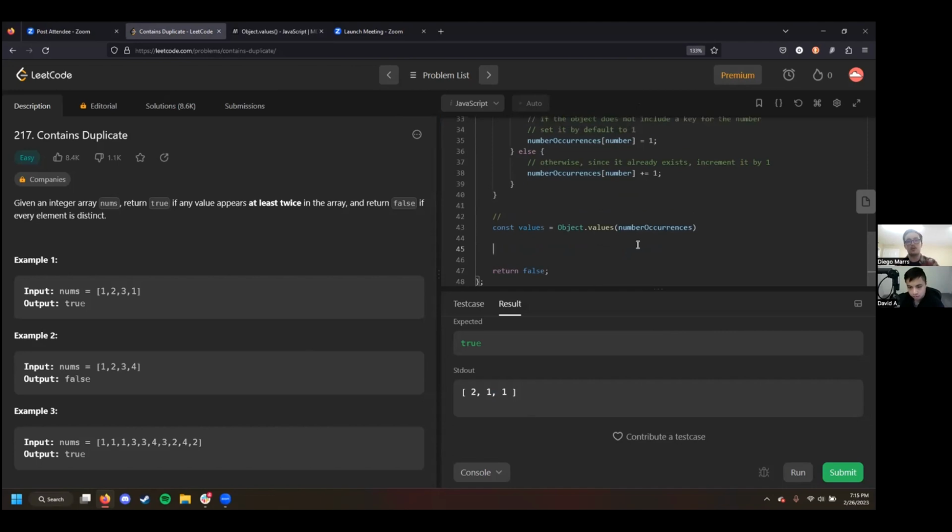Now all we have to do is iterate through our array one more time. If the number we're currently on is greater than 1, then we return true. If we are done iterating through the array and none of the numbers are greater than 1, then we return false. So this is the last thing we have to do. i equals 0, i is less than values.length, i plus plus.